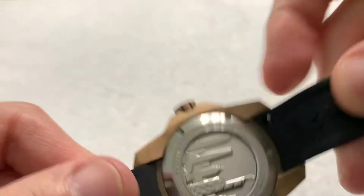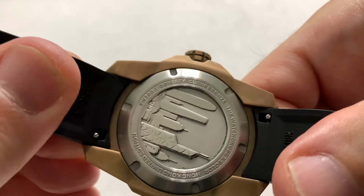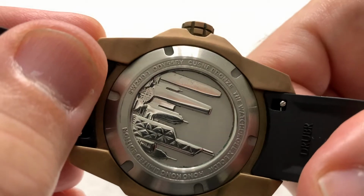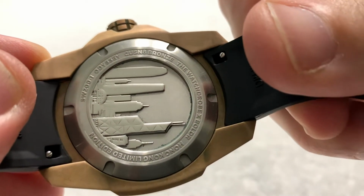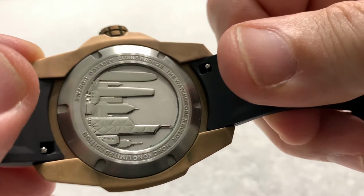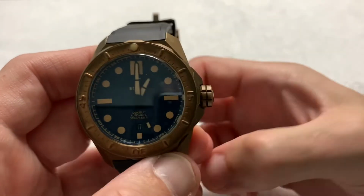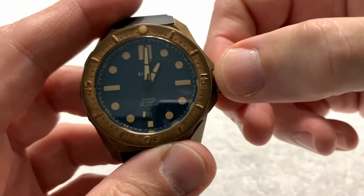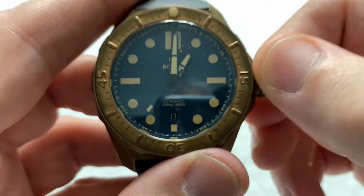Now, one sort of bit of confusion on the website. They say that the movement on this watch is a Seiko movement, but yet it clearly says SW200-1, which is a Sellita movement. So I couldn't find anything else about that. So I'm guessing that this movement in this watch is the Sellita movement, but on the website it says Seiko NH35 movement. Either way, they're both excellent movements, good quality, good accuracy.